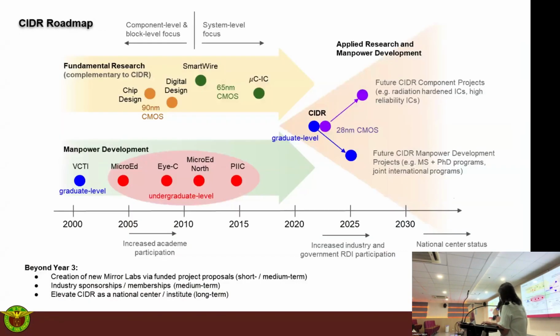And then eventually, what we hope to have, yung long-term dito, is we want to have CIDR as a national center, no? Really focused on parang centralized, no, yung support for yung activities for integrated circuit and device research will be in that center. But for now, short term, as faculty members, what we can do is really propose projects under this main concept na collaboration siya and involving industry and other partners at the start of the process.